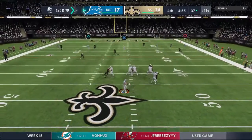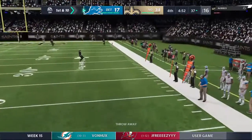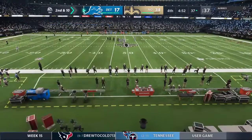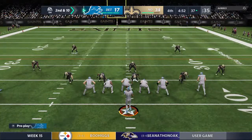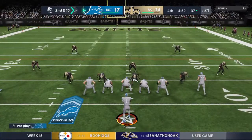Out of the gun, they'll look to throw. Escaping the pressure right, and he just gets rid of it. Throws it away. A wise move there. Looked like nobody open. Now 2nd down. Line of scrimmage, again the 37, as they line up 2nd and 10.